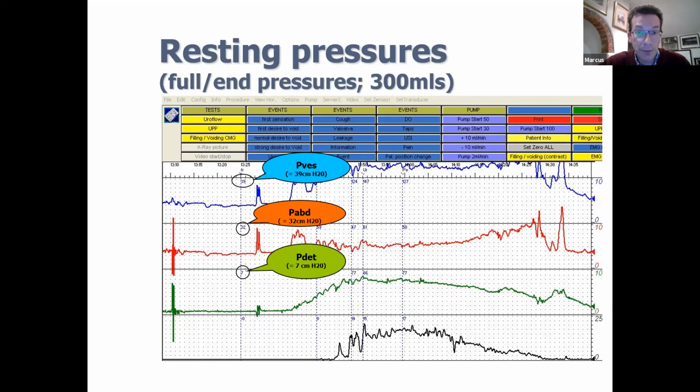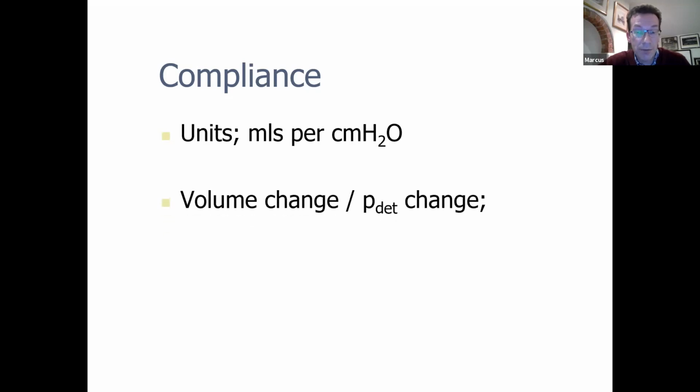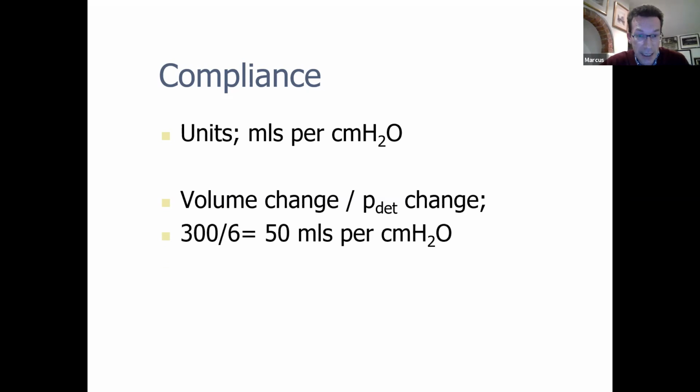Now that's valuable for working out important parameters like compliance, which is the relationship between volume and pressure as you go from a defined volume at the start to a defined volume after some filling. Units of compliance are mils per centimeter of water. So in this case, we can imagine that 300 mils was put into this bladder. That's quite common. We're not actually told from the trace that it was 300, so I'm having to guess that. And then you can say that it was a detrusor pressure of 7 at the end of filling, 1 at the start. 7 minus 1 is 6. And so if it was 300 mils put in, that would mean the compliance of this bladder was 50 mils per centimeter of water.